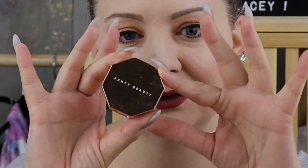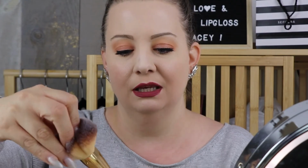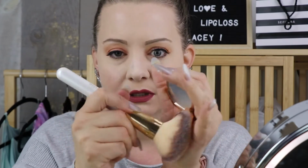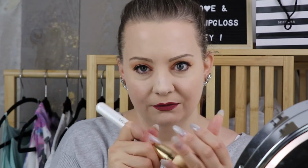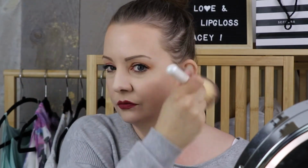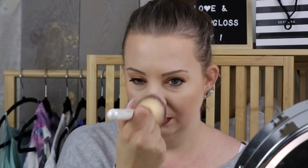Okay, to bronze my face, I'm going to go in with this Fenty Beauty Shady Biz Bronzer. And I'm also going to take this Kenzie brush right here. I'm just going to swirl into my bronzer, pick up a good amount of product, and dust over where the sun would naturally kiss my face. Cheekbones. And down the center of my nose.